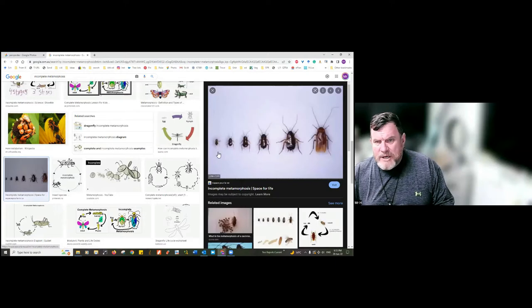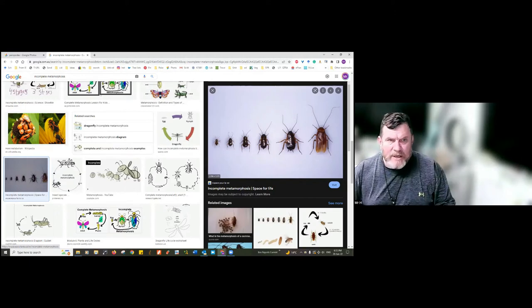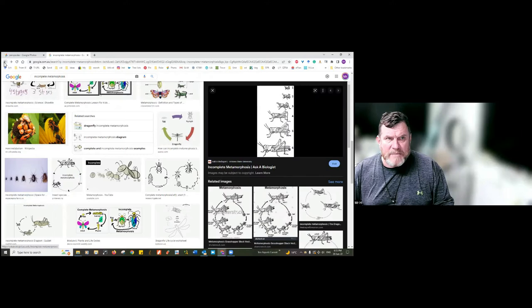There's a cockroach. And you can see each stage of the cockroach looks like a cockroach. It's only in the last stage that the wing buds, which don't appear very conspicuously earlier, except the previous instar, start to become really, really obvious. And so, indeed, that's the category that we're looking at. So, incomplete and complete metamorphosis.